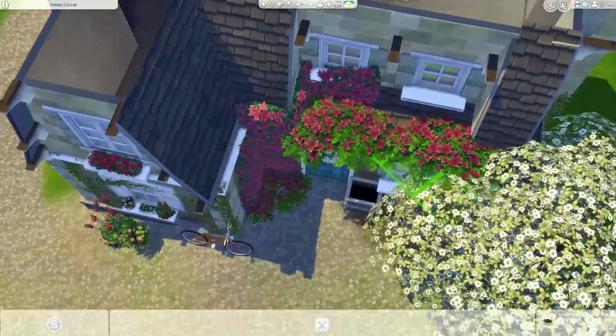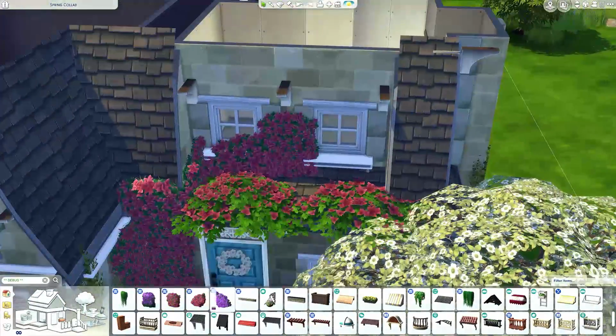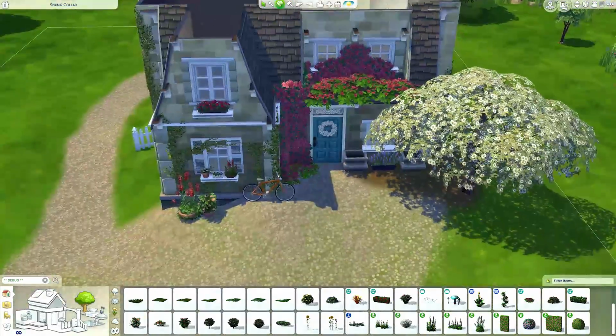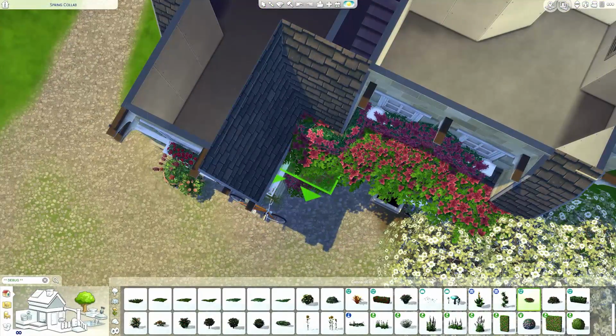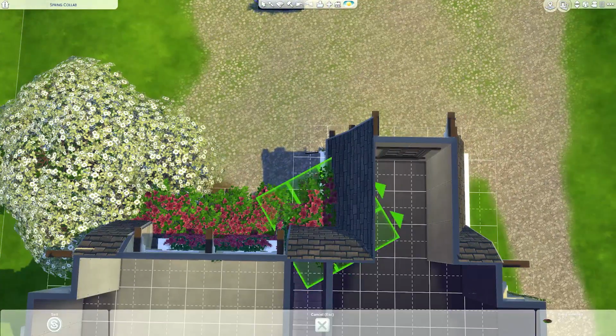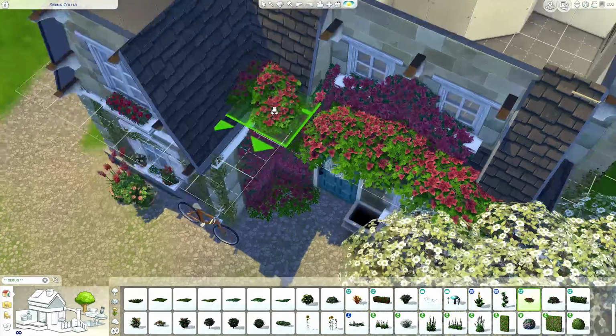I want more things that clamber up the sides of the buildings. You can see I've already pulled out the ivy on the corner. They are from Debug. I don't know what pack they came from, I'm sorry. But they come in so useful for the corners of builds. They really do. And obviously you can size them up and down to however you may wish.